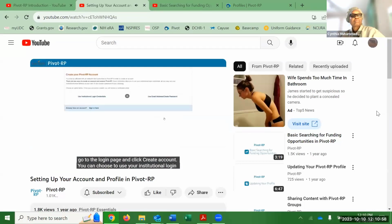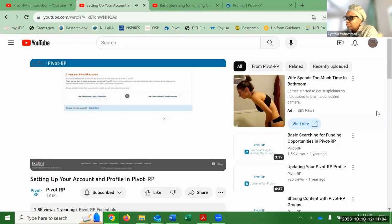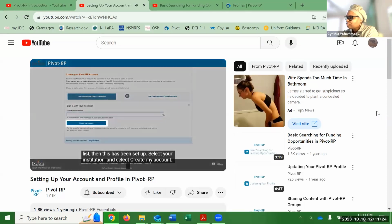You can choose to use your institutional login credentials or use your email address and create a password. Using institutional login credentials is sometimes called single sign-on, or SSO. Your institution must have already set up Pivot RP to use SSO. If you can find your institution on the drop-down list, then this has been set up. Select your institution and select Create My Account.